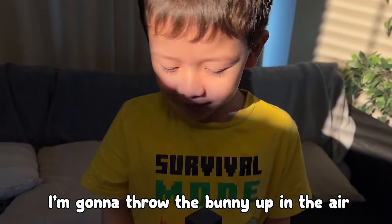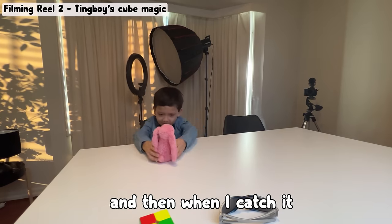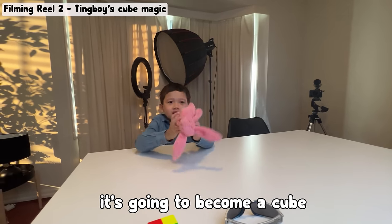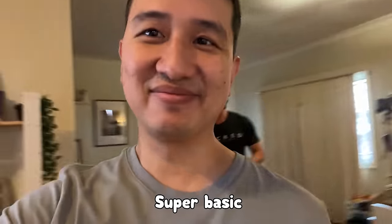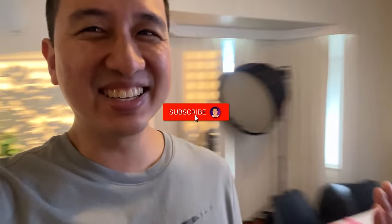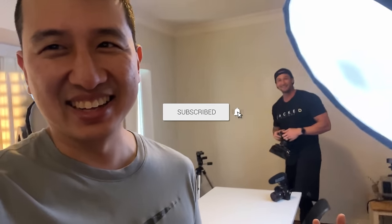I'm gonna throw the bunny up in the air, and then when I catch it, it's gonna become a cube. And then I'm gonna solve it like a boss. Look, I wanna say I'm not jealous of his setup, but I'm a little bit jealous of his setup. It's so basic. Who doesn't have these lights in their house? Like, this is just normal.